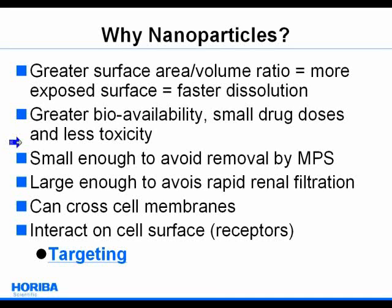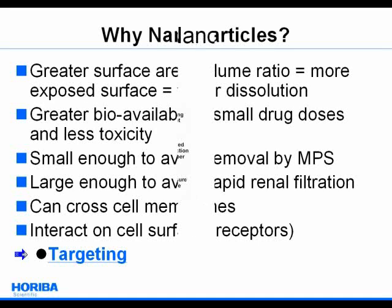We need to gauge the size just about right. We need it to be small enough so that it isn't picked up by the mononuclear phagocyte system, so it usually has to be under around 500 nanometers to avoid the MPS. And it also has to be large enough to avoid rapid renal filtration, meaning up over 3 to 5 nanometers. These small particles can cross cell membranes. They can interact with cell surfaces, and the other really cool thing that can happen is we can do targeting, since we're talking about particles this small.